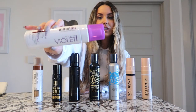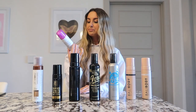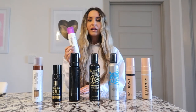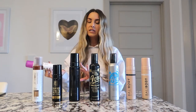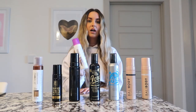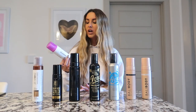The first self-tanner we're gonna talk about is the Minetan. This is in the color Super Dark Violet. I have used Minetan previous to this. What I love about the company as a whole is that there's so many different options, which can be overwhelming in one sense, but also great in another. If you know exactly what kind of color tan you like, then it's awesome because you can choose the color and then choose your shade range based on that.